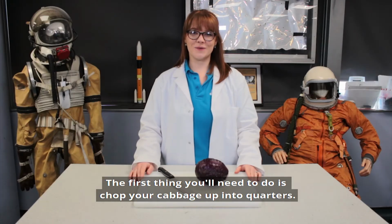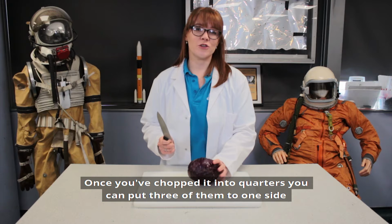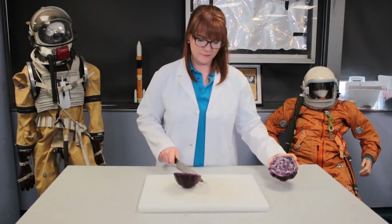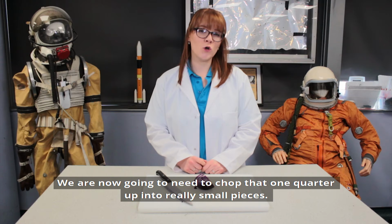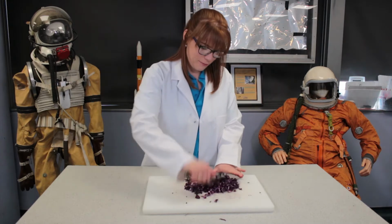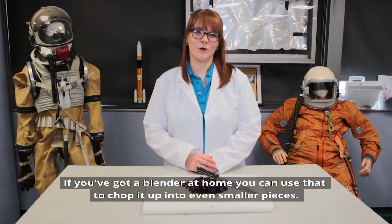The first thing you'll need to do is chop your cabbage up into quarters. Now remember, you'll need a grown-up to help with this. Once you've chopped it into quarters, you can put 3 of them to one side, as we're only going to need 1 for our experiment. We're now going to need to chop that 1/4 up into really small pieces. If you've got a blender at home, you can use that to chop it up into even smaller pieces.